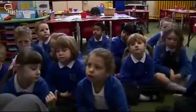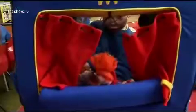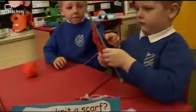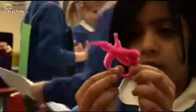When we were learning the phoneme, after we'd done our four-part teaching sequence on the carpet, the children went off to their child-initiated activities, and one of the activities they were doing was knitting and knotting to help them remember about the phoneme.